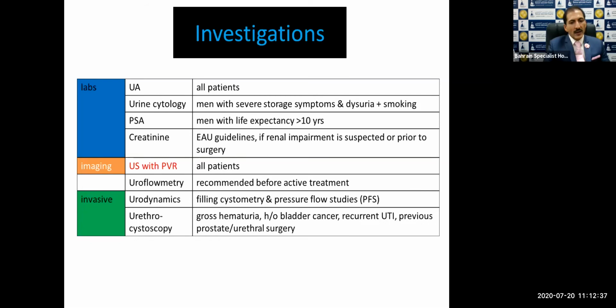Uroflowmetry is usually recommended before active treatment. Urodynamics, which includes filling cystometry and pressure flow studies, have their own indications, and occasionally we will proceed with a urethral cystoscopy, especially if we are meeting a patient with gross hematuria or with a history of bladder cancer, recurrent urine infection, previous prostate and urethral surgery.